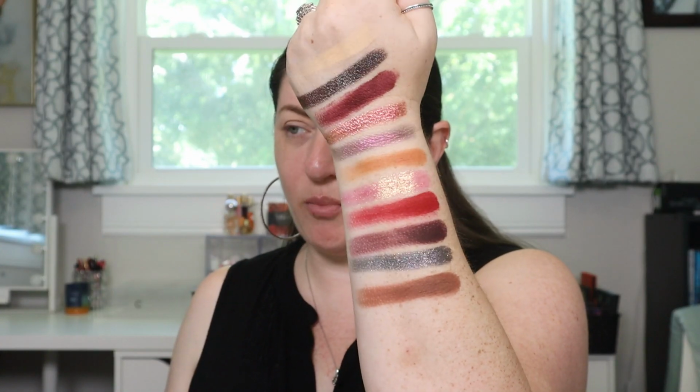All right, Savage is a matte brown. Just your standard matte brown, kind of a more neutral matte brown, I would say. There it is there. It's always good to have a brown in case you want to do something that's a little bit more neutral.